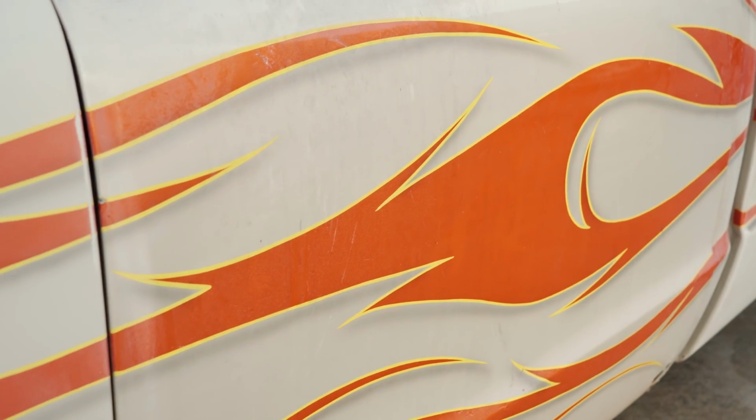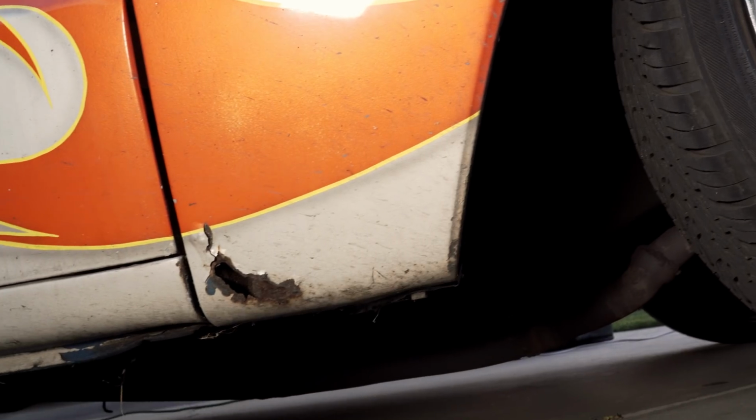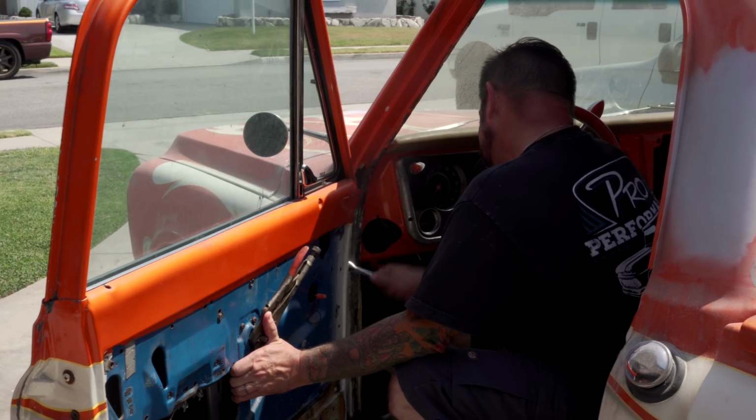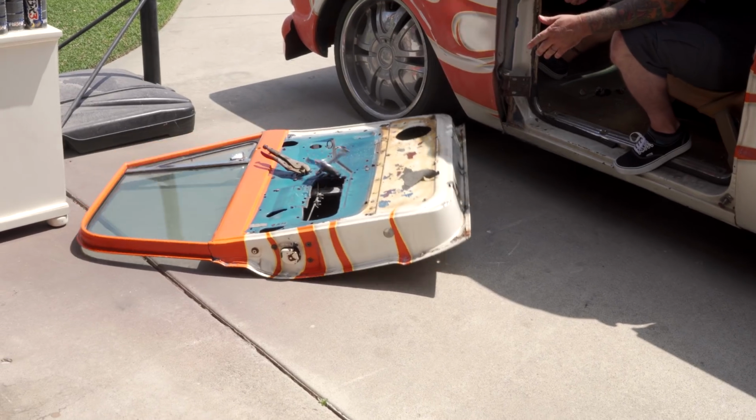Eric Jackson painted this 16 or 17 years ago. It needs to be redone really bad. So everything needed to be removed, stripped down, or even replaced.